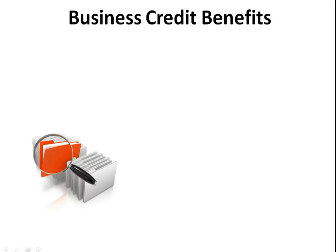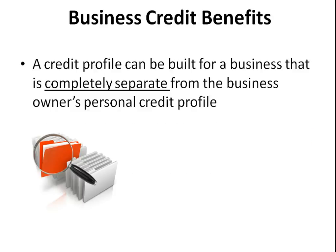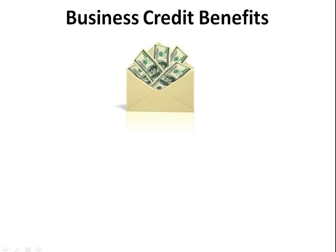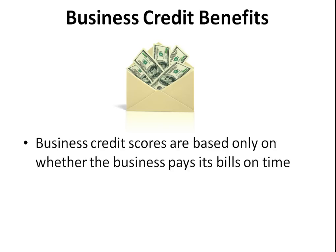There are a ton of benefits that business credit provides, including that a credit profile can be built for a business that is completely separate from the business owner's personal credit profile. This gives business owners double the borrowing power as they have both personal and business credit profiles built. Business credit scores are based only on whether the business pays its bills on time.